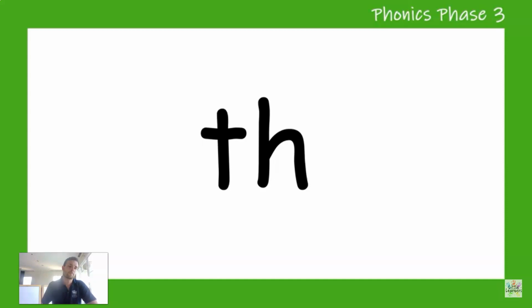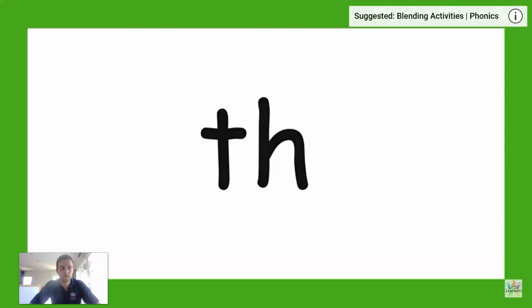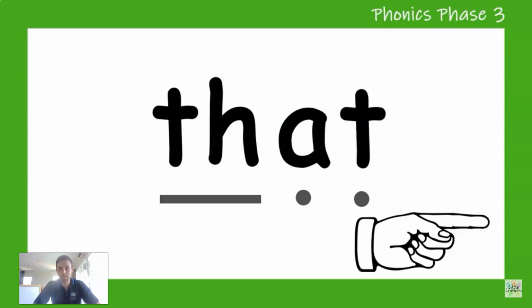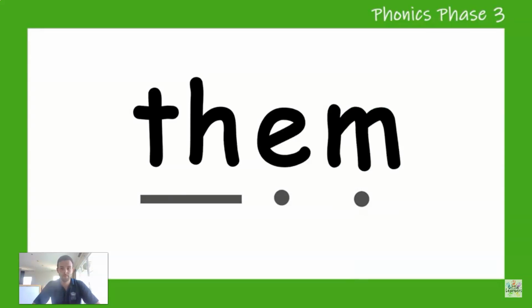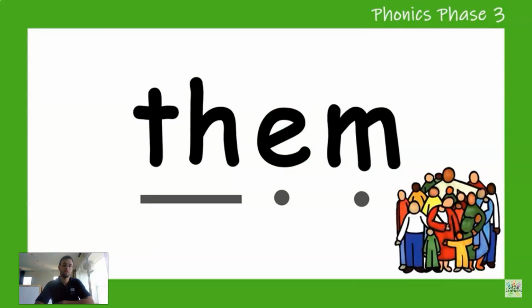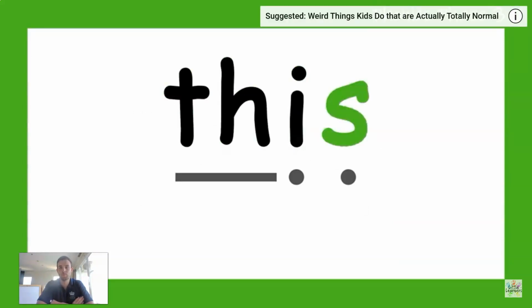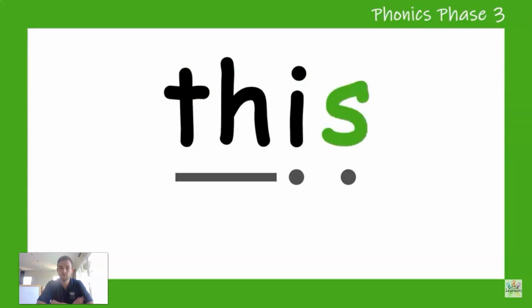Let's start off by thinking about this digraph when it sounds like v. That. Let's sound that out again. That. Let's move on to the next word. Them. Shall we try that again? Them. Let's move on to the next word. This. Let's sound that out one more time. This.